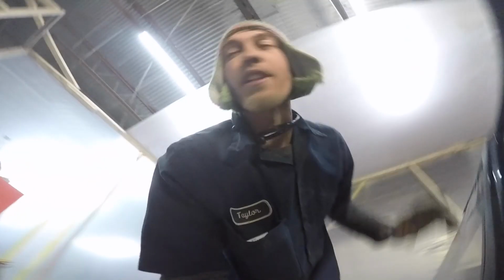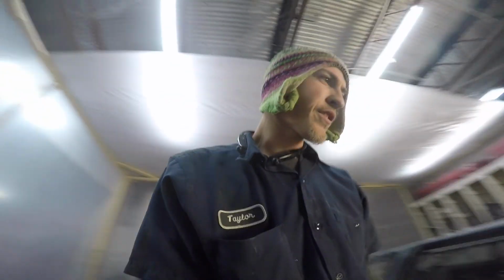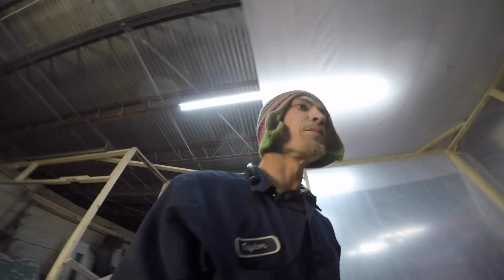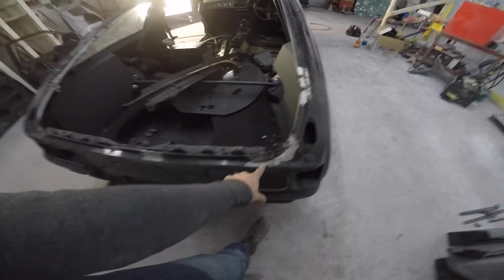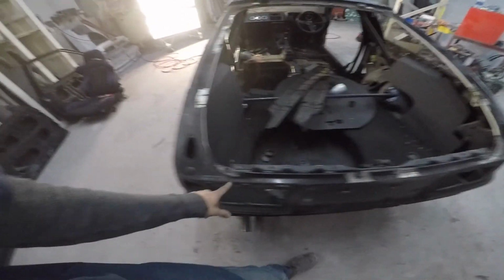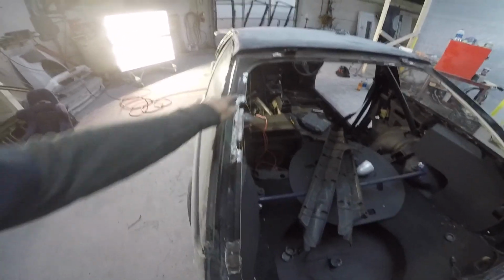That ain't the end of it. We have got rust here that goes all the way through to the inside. Let me grab a flashlight. This is pretty bad. That's really bad. I'll get to that. We've got quite a bit of rust around the gas cap there. It got into all the rain channels on this thing. Just ate them out completely.